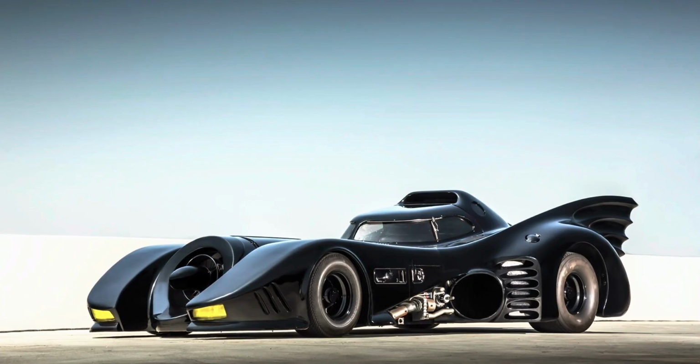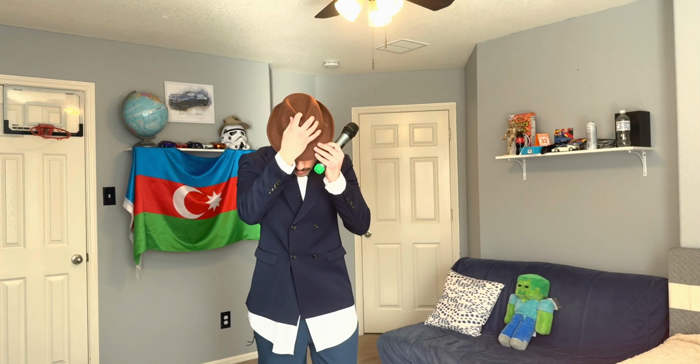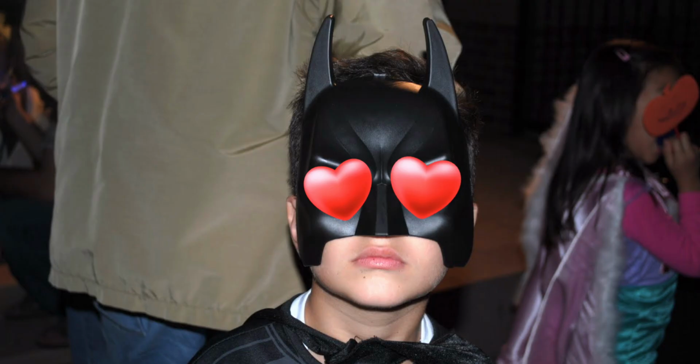The 1989 and Returns Batmobile. If I can just be frank for a second, fly me to the... This may just be my favorite one.